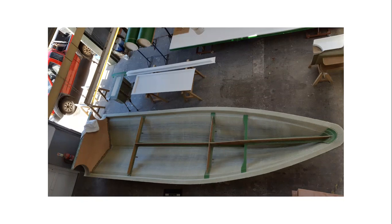And this bit that you can see in here now, this is a hull laid, partially laid, without any stringers formed. And the tool that you see here is the jig that we use to suspend our stringer formers into the hull.